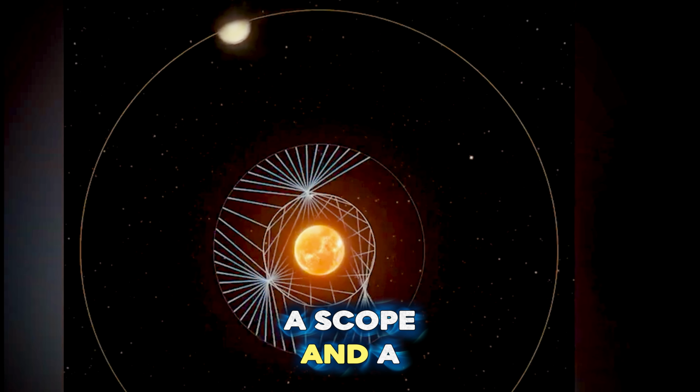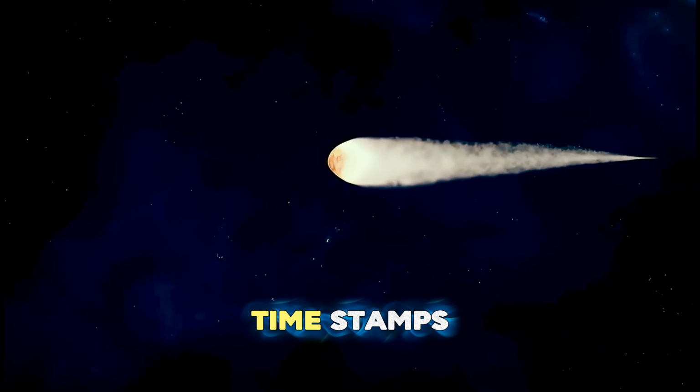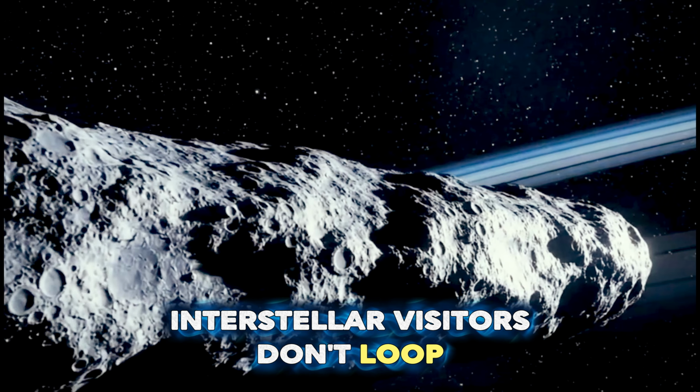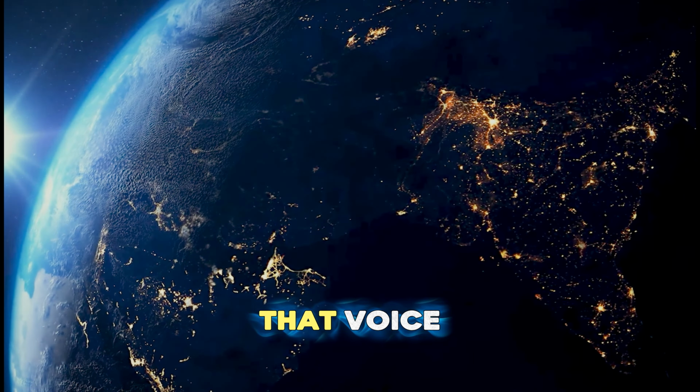If you have a scope and a steady clock, your follow-up astrometry on the next alert matters. Timestamps, measured positions, and quick uploads move the fit from guess to proof. Interstellar visitors don't loop for encores. We catch their story on the way through, but we never hear that voice again.